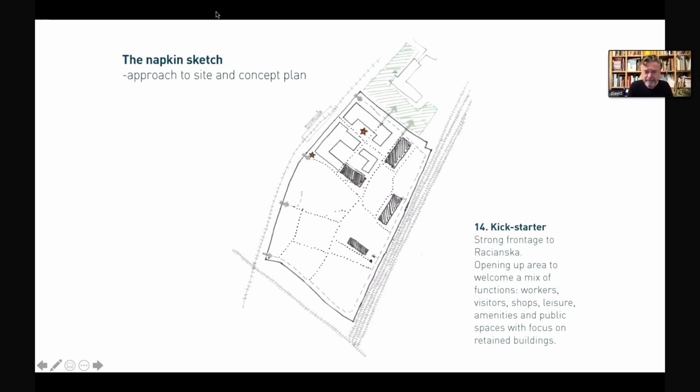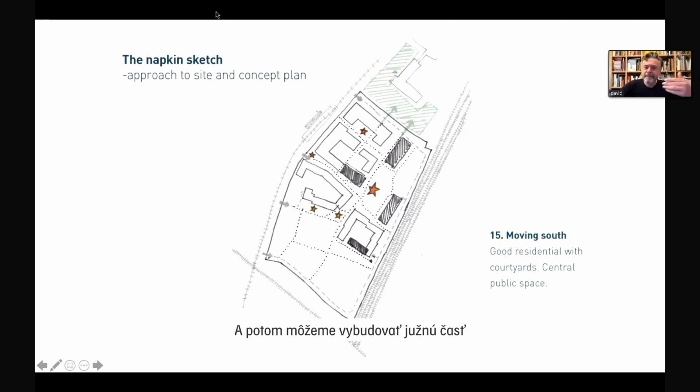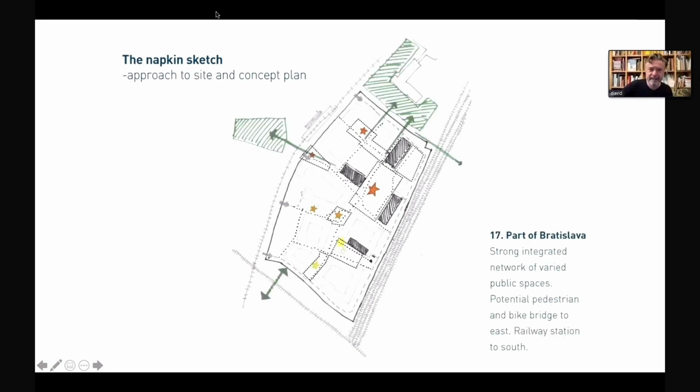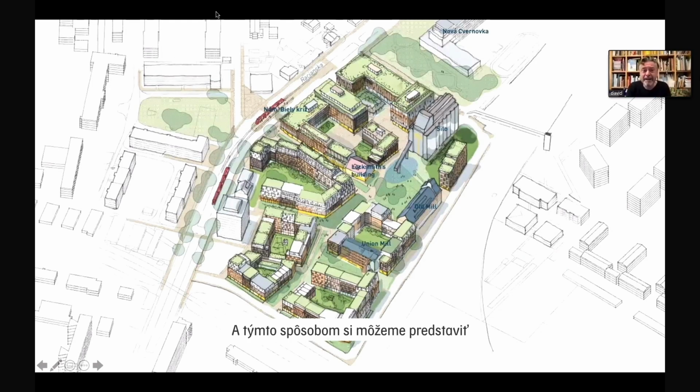Can we start the project straight away? It's a big project, but can we build this little first fragment of city, beginning by talking to the neighbors, speaking to Račianska, making the most of the tram stop. And then after that, we can build south and fill up the site from north to south. And all the time connecting to the neighbors, to the north, to the east, but also to the south, and of course with a bridge over the railway tracks to the east. In this way, we can imagine a real piece of city connected with its surroundings.